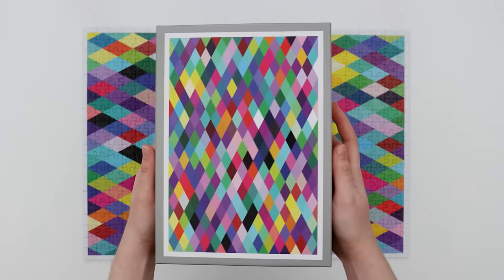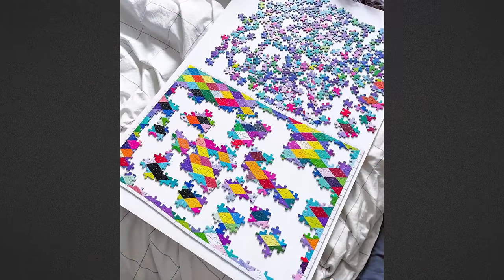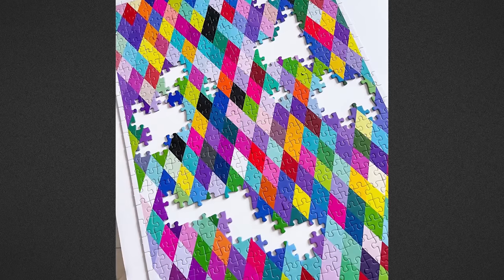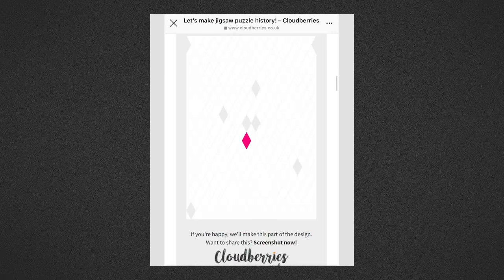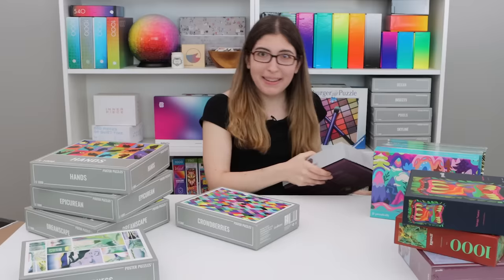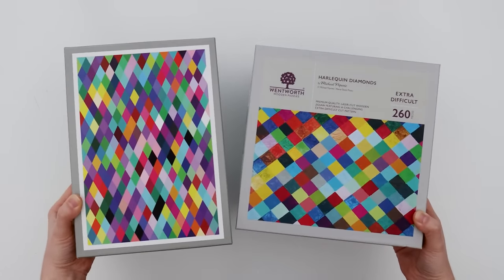This is called Crowdberries, and this is a crowdsourced puzzle image. So at the end of last year, they had this online tool where they had basically the outline of this design online and you could color one of the diamonds. They actually sent it to me a little early, so I got to go first, and I did, I think, this pink one right in the middle. But doesn't that picture remind you so much of the Wentworth puzzle? These puzzles are so similar to each other.